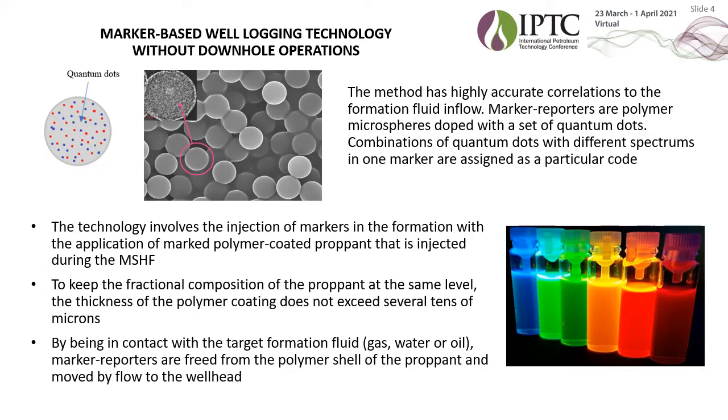Markers have accurate correlations to the formation fluid inflow. And marker reporters are polymer microspheres doped with a set of quantum dots. A combination of quantum dots with different spectra in one marker is assigned a particular code. So you can see on the top left picture the sphere with two different colors inside. The sphere is a marker, and inside it has quantum dots. Here it's blue and red, so it means this is a particular code. And if we add one more quantum dot inside, let's say yellow, it will give us another code, and so on. So now it's possible to generate up to 63 different codes.